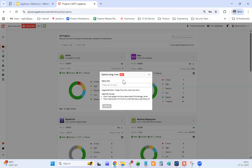We don't usually recommend this a lot because we want our users to identify and fix vulnerabilities before the app is released to the stores. But in some exceptional circumstances, if there's a slippage and it goes into the store without the security assessment, this is a quick way to assess such applications.